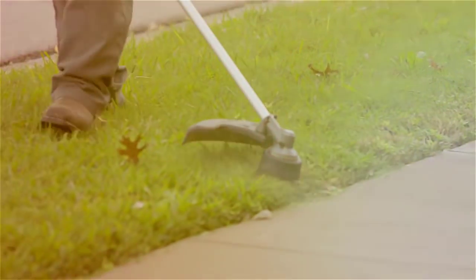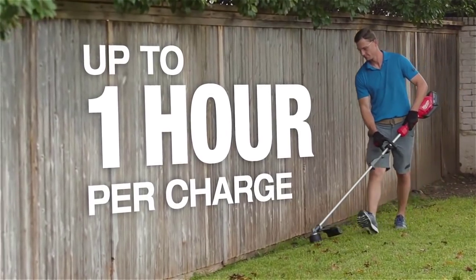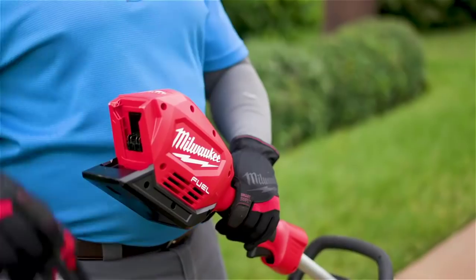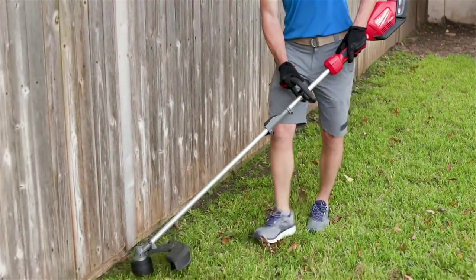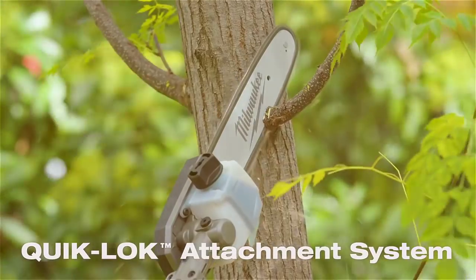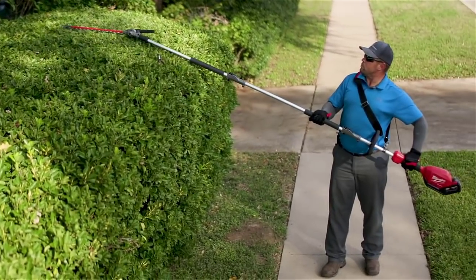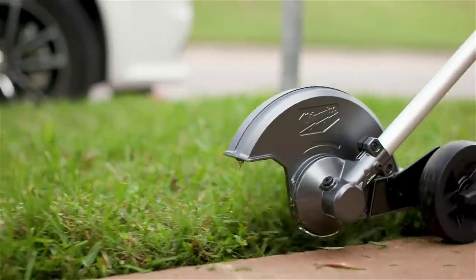And unlike other trimmers with a flex shaft, the Milwaukee M18 Fuel Trimmer Kit has a professional-grade drive shaft that provides consistent power under heavy loads. It's equipped with a commercial-quality gearbox that lessens weed buildup on the head, gearbox, and guard. This outdoor tool also has the longest runtime of up to an hour on a single battery charge.